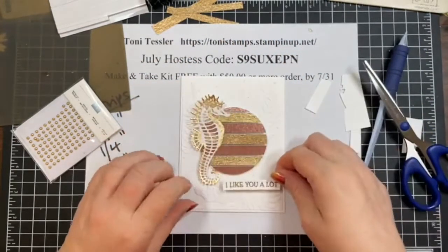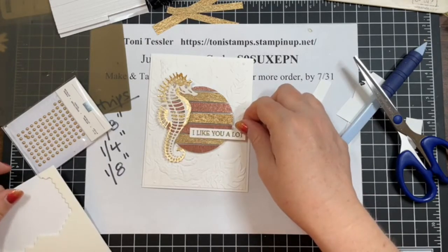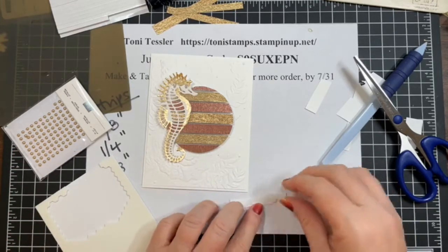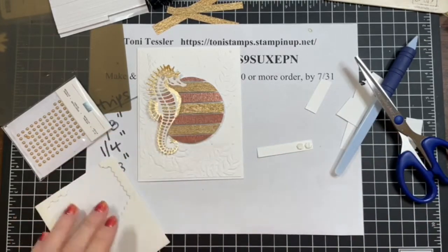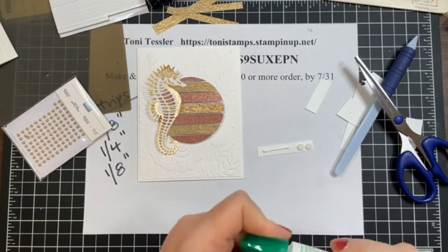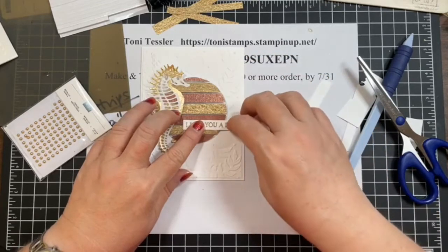I like you a lot. This one I am going to pop up. I like that. I like that too, where it's all together. All right, so I'm just going to put two little dimensionals on the end, and then glue on this part. There is a lot of glue cleanup that needs to happen. Oof. All right, and I'm sticking that right there.